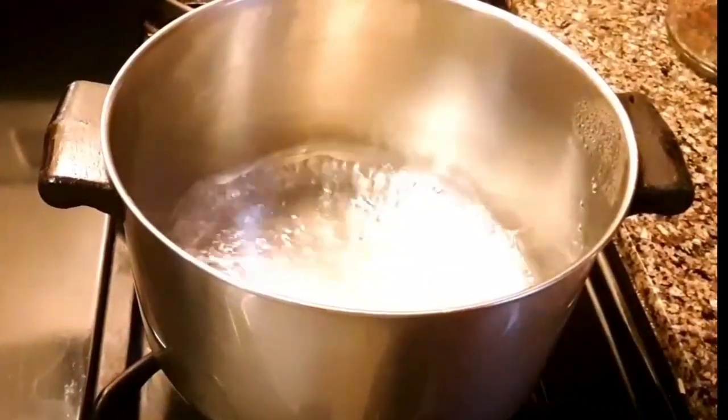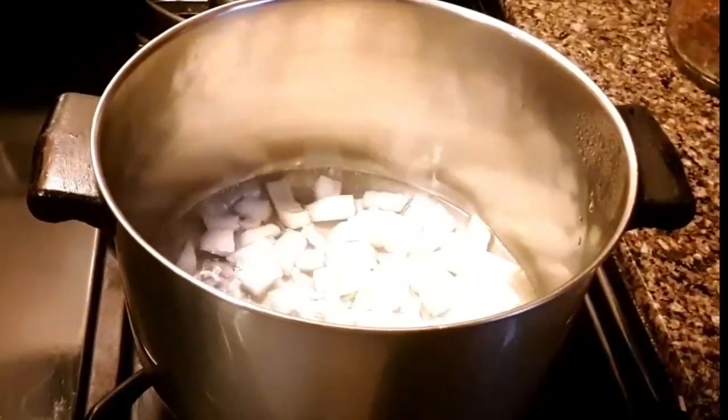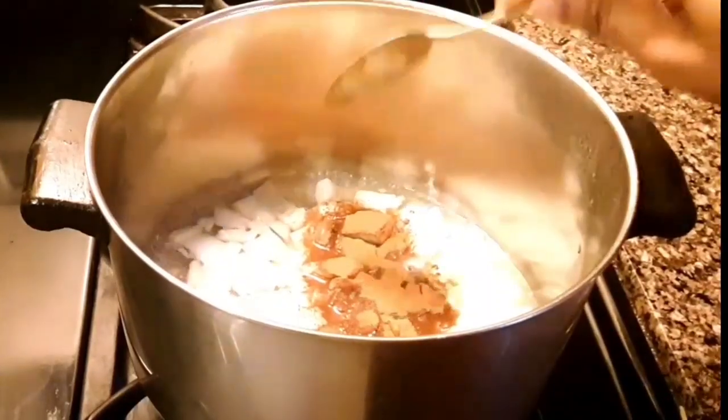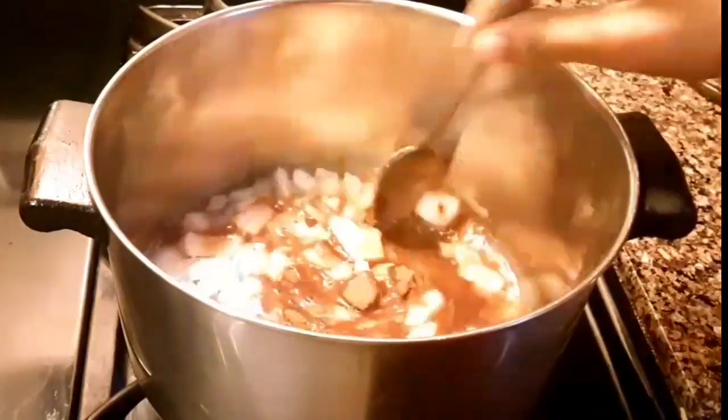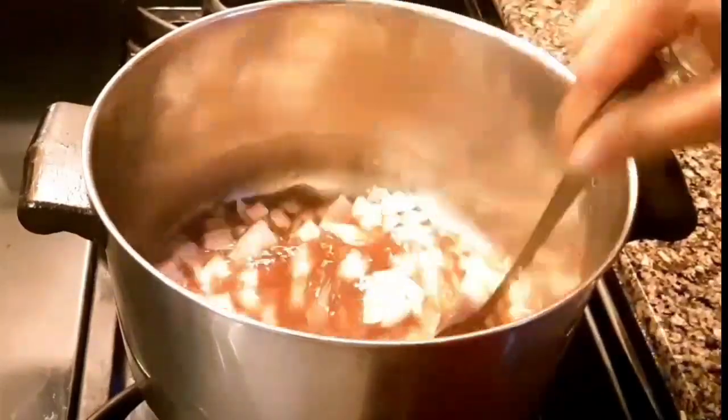The first method is an onion and cinnamon juice recipe. You take one onion and cut it in multiple pieces, and then you add it to 1 cup of hot water. Then you add 1 teaspoon of cinnamon. You let it simmer for 10 minutes.